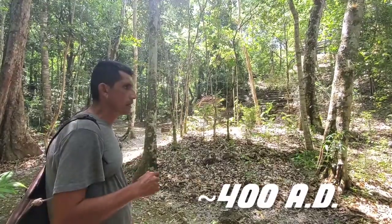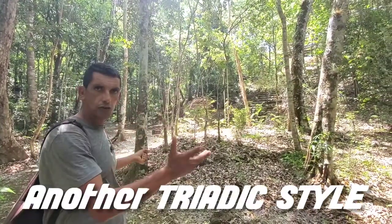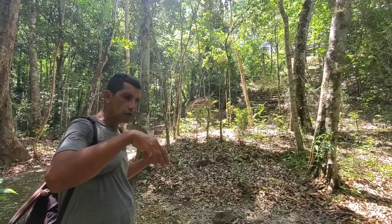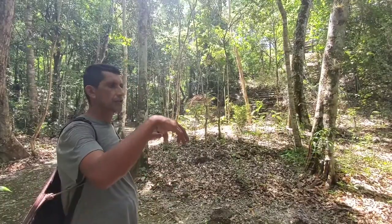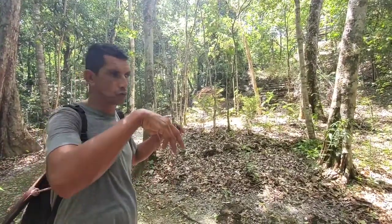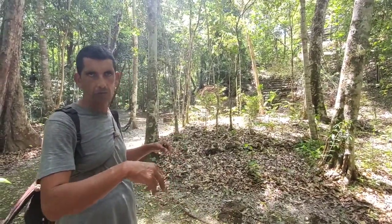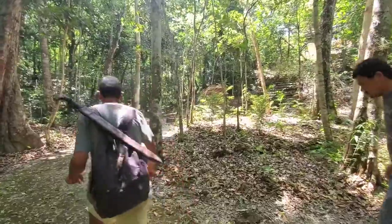480, and it's got two giant masks. Again, we're gonna see another triadic summit. And on this building, we're going to appreciate how it was believed by the old school that the roots of the trees were invading the structures. Now the new school argues that the roots of the trees are the ones holding the structures, because they're so rooted in that if we extract them out, we're going to ruin the buildings. That's why we need the experts on the roots to get here so they can help us restore the buildings. Beautiful.